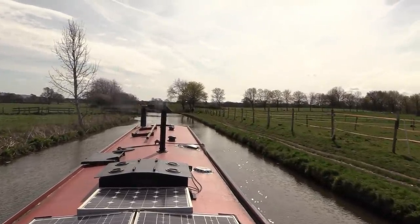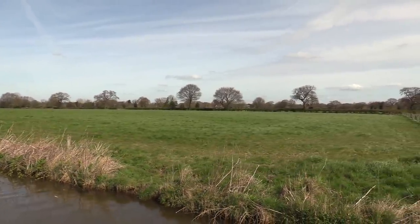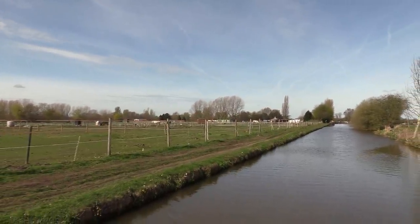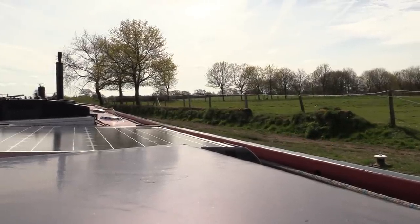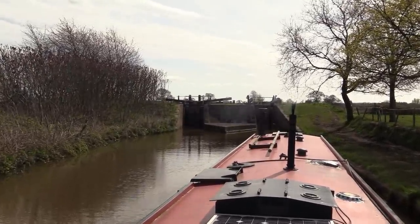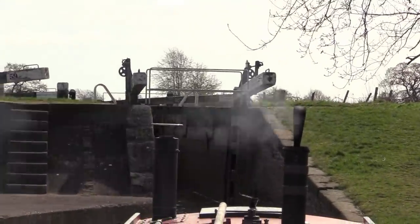Thing I found quite surprising about this part of the Trent and Mersey is how rural and how tranquil it is. I expected mainly industry. Though I do know that when you get towards Stoke and so on, it does get more built up and industrialised. This lock is set and all ready for me to go in.